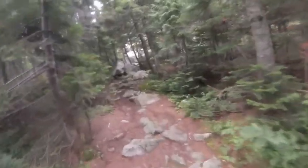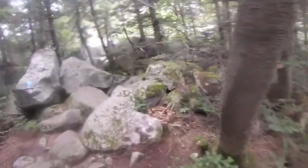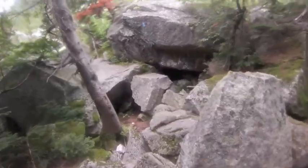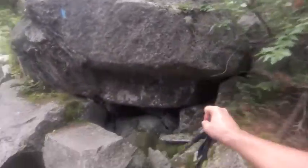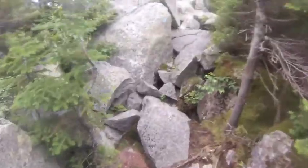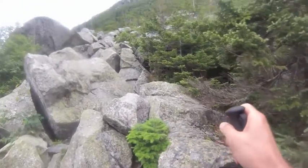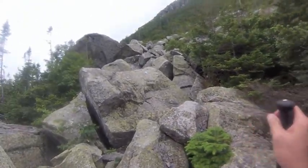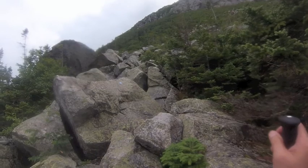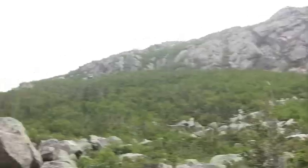So we're going through the woods here. Looks like we're coming to a rock slide to climb pretty soon. Do a little boulder. So this reminds me a lot of the beginning of the Cathedral Trail. Well, sticks are gone away. So the trail goes right up through here and up there.